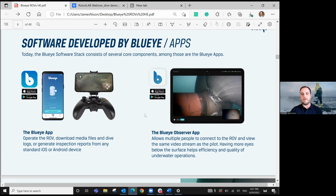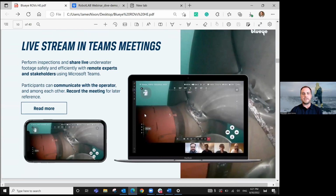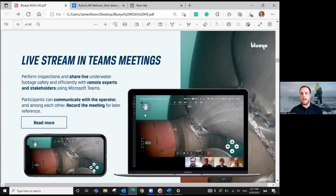All of our updates are done through the app. There is no need to plug in your machine. All the updates are done directly through the app. And as Peter mentioned, we also stream live over Teams. We can do that in a number of ways. The most common way is just over typical cell phone reception, 4G, 5G. Particularly helpful when doing some kind of inspection that needs some external input. So rather than recording the video, sending the video, getting it all back and forth, you can just dial that person directly into your dive on a Teams meeting and go from there.